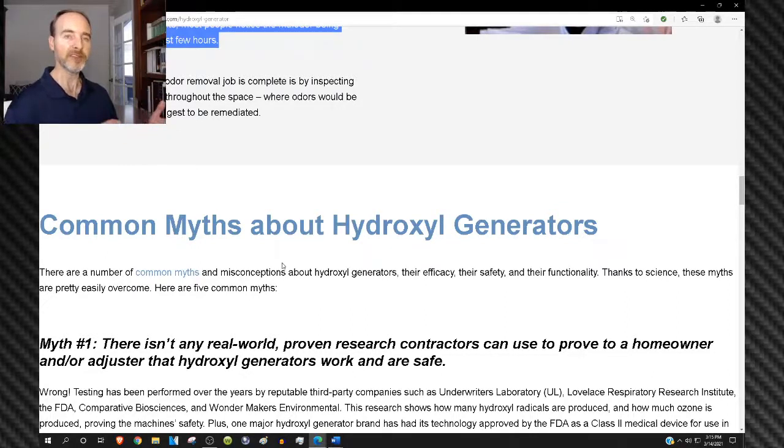Because whereas some of those scopes of work I mentioned are at times exaggerated beyond what is necessary for an odor-only claim, prior to the use of hydroxyl machines, thermal fogging and ozone machines were used, and they required, for the most part, that people be out of the property, all the animals be out of the property, plants out of the property, and that the contents be removed. Now, none of that is necessary.